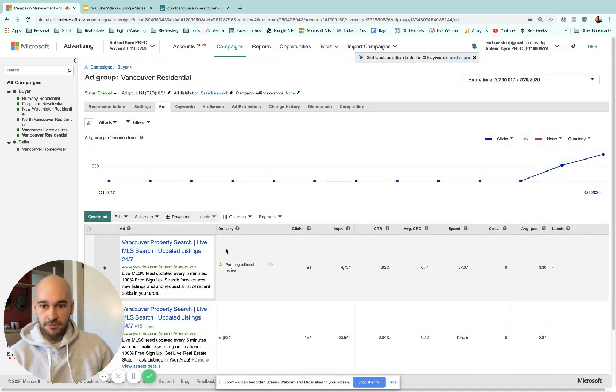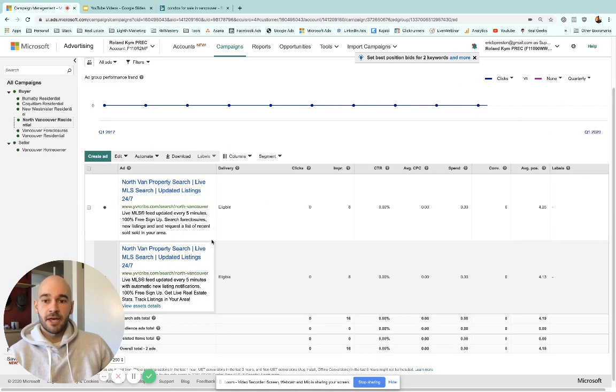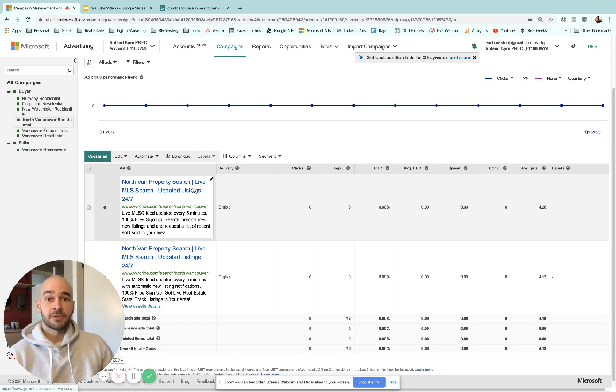See, optimization. So, yeah, you'll see our cost per click on these two ads, 41 cents, 42 cents. So pretty awesome, especially compared to Google. But this is a more general Vancouver ad. And then if someone basically takes the same search query, but does it in a different city, say North Vancouver, then I'll see a different ad. It'll say North Van property search, live MLS search, update listings 24/7.